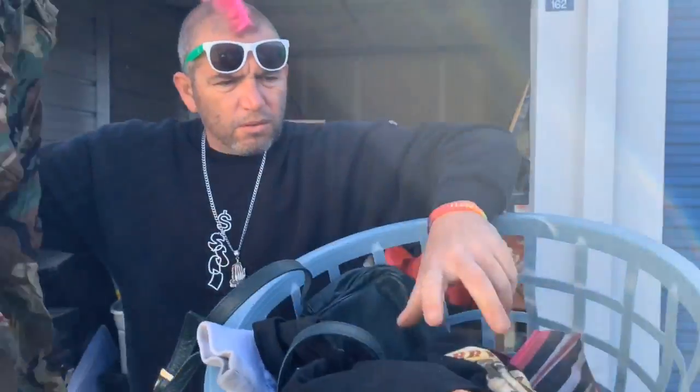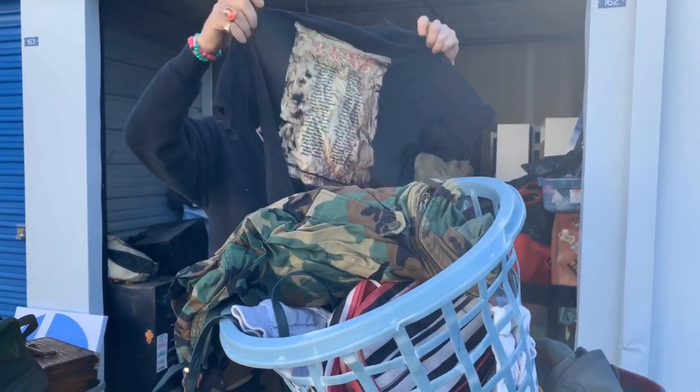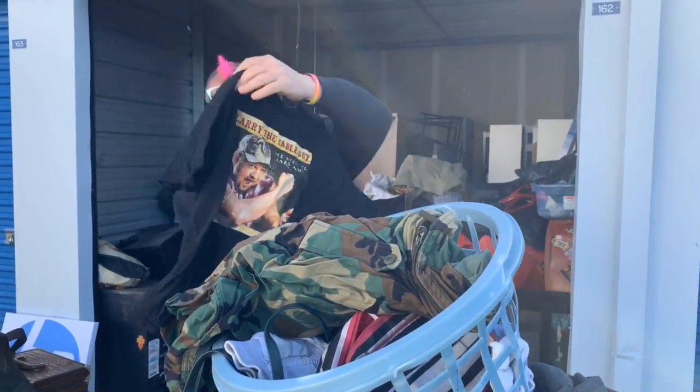This is a nice jacket. Right here. It is. Ooh, what do we got here? This looks more fun. Larry the Cable Guy, the right to bear arms. That's probably a good eBay shirt. We'll set that aside in our eBay pile.